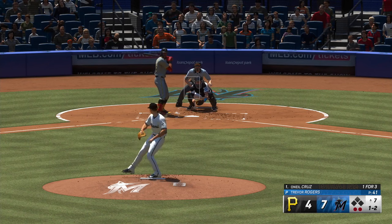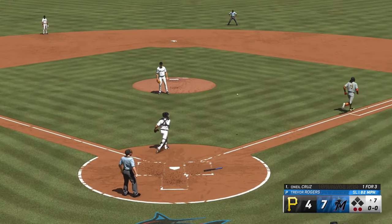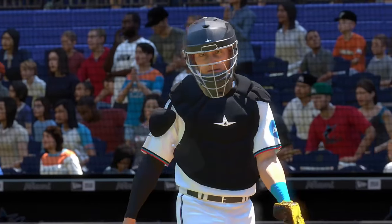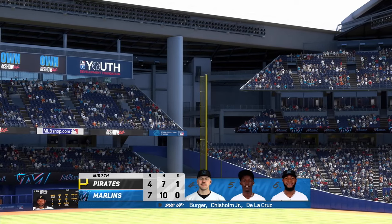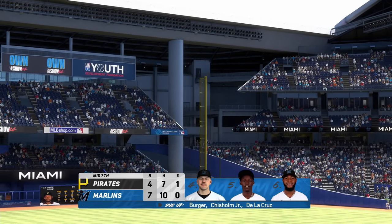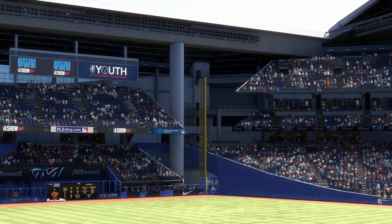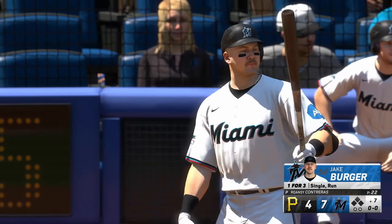Two outs. And a swing and a miss at the slider in the dirt. That completes the strikeout, inning over. Ladies and gentlemen, it's time for the traditional 7th-inning stretch. Back here at Loan Depot Park, bottom of the 7th.